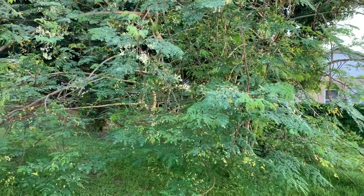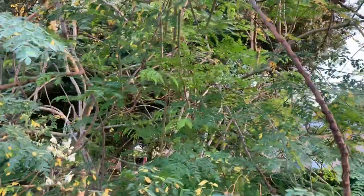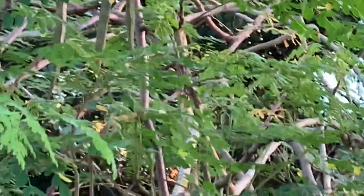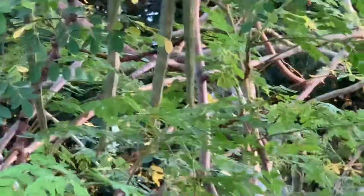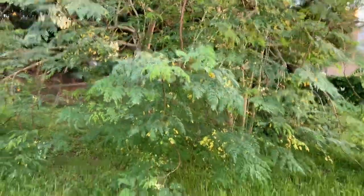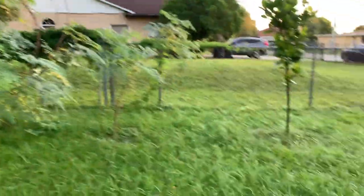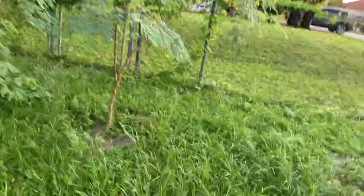And let's go to the garden. This is one of the moringa trees. It's around 30 feet high, and it has a lot of moringa. It's a kind of red variety. Let me zoom in for you. It looks like a little bit reddish color. It has a ton of moringa and a lot of flowers. And from the branch, I think he got another one.